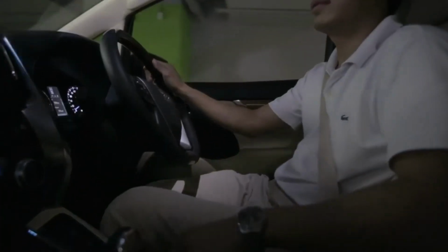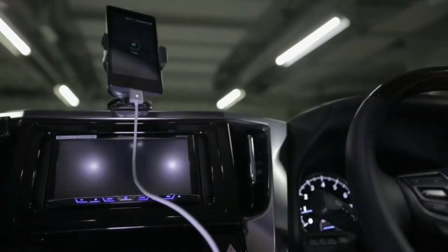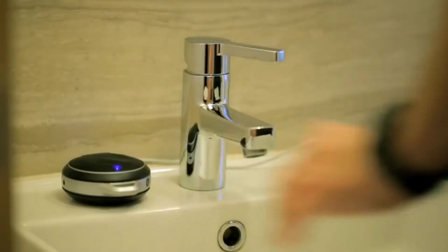You no longer have to struggle with charging your phone when you only have one hand free. Leave ZapTip connectors around your house and office. When you need to charge your device, simply snap it on.